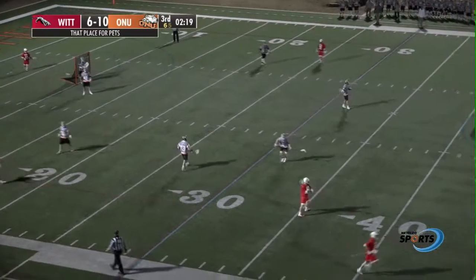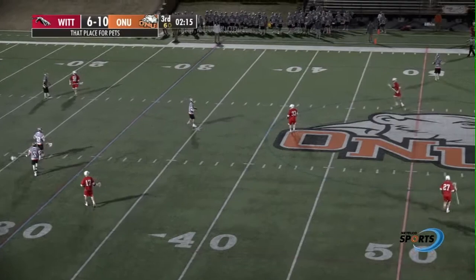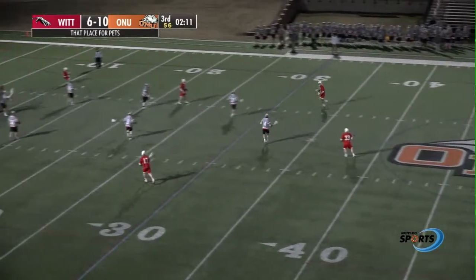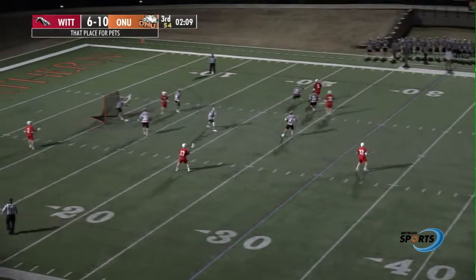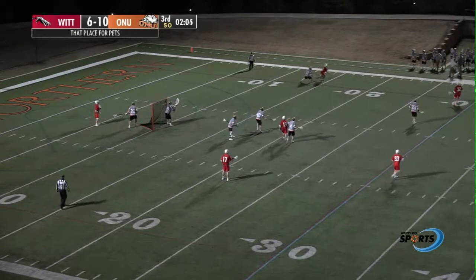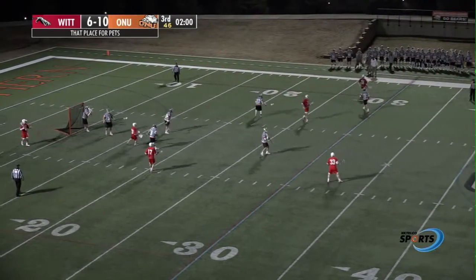Wittenberg's going to settle down here and get their offense in position. That ought to be an interesting conversation. Mom and Dad, I'm going to Wittenberg. Where's Wittenberg at? Springfield, Ohio. Other side of the country. It's not close to home. You get the college experience that way. But getting experience in this game, down 10-6 right now.